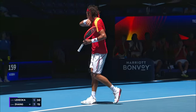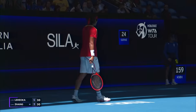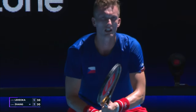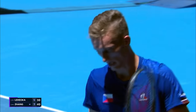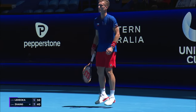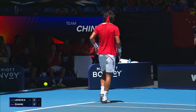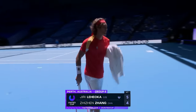Oh, huge second serve under immense pressure. Short out wide, had the kick on it to jump further wide. Save once again from Zhang, but it is Lehecka who will come out for Team Czech Republic to serve for the first set, 5-4.